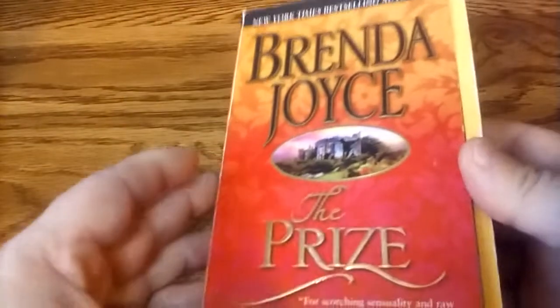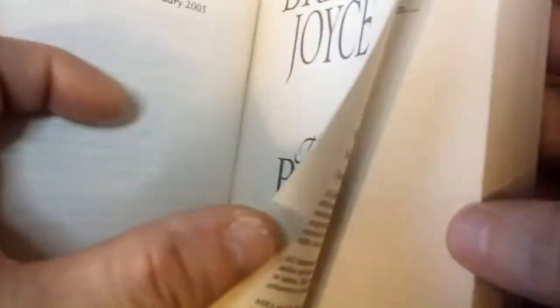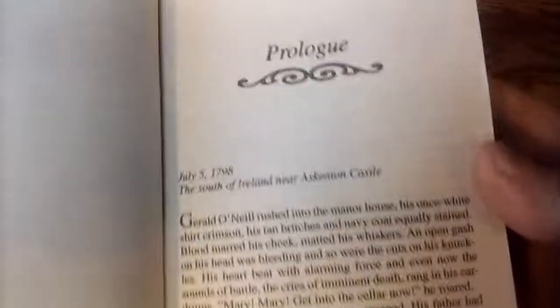Brenda Joyce, The Prize. There's the step back. Looks like a pirate type thing. Those are always my favorite types of stories. The original reader had written very good on here. There's 2 initials, meaning that probably 2 people read this. And this edition is from 2005, or maybe 2004. There we go. Yep, 2004. Brenda Joyce. This is historical. Brenda Joyce these days writes like romantic suspense type stuff usually.